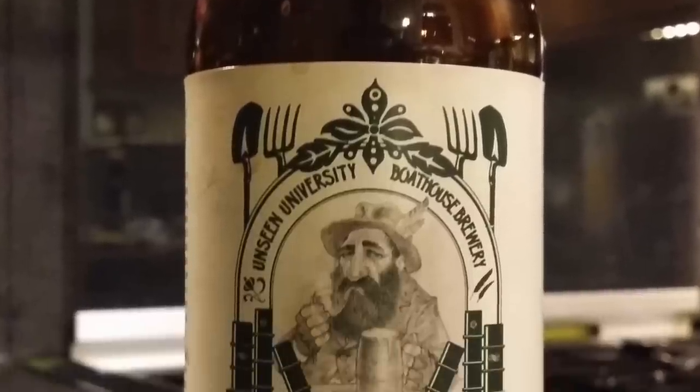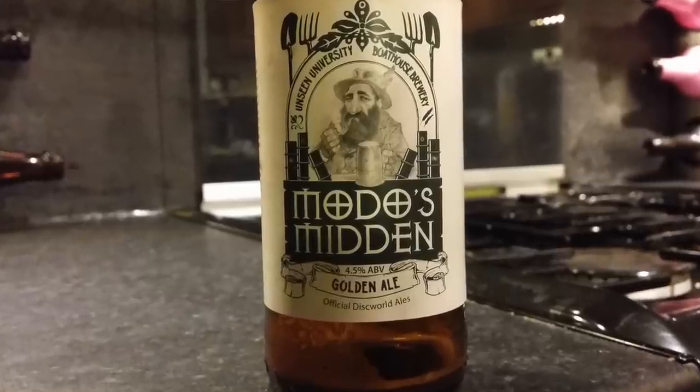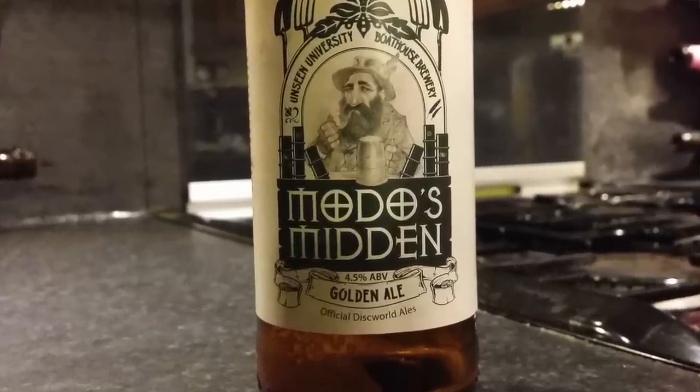Today we've got a beer from Terry Pratchett and it's part of his Discworld Ales series of beers. It's the Unseen University Boathouse Brewery Modo's Midden Golden Ale at 4.5% ABV. Say that on one breath.